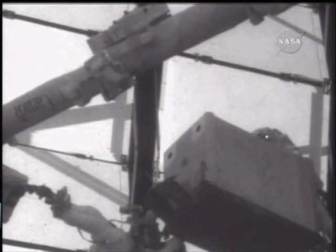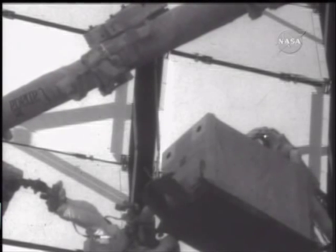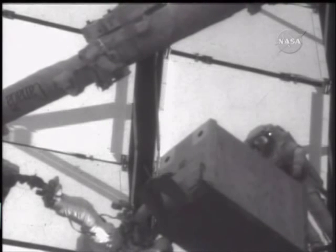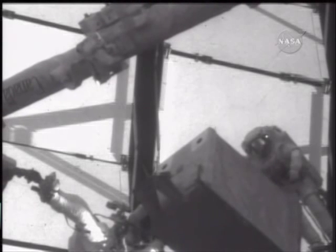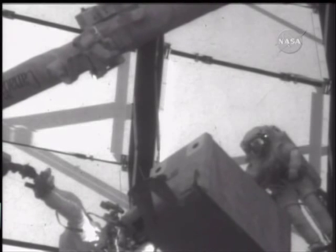All right, Christer, you have the whole tank. Thank you. I have the tank. Thank you, good job. So Danny, if you feel like they're clear, then we can give Kevin a go to maneuver to the payload bay.